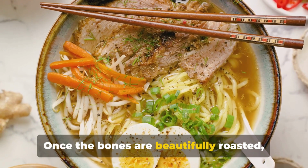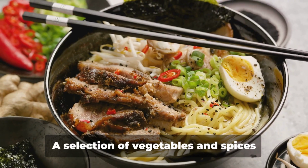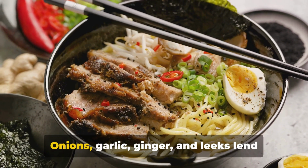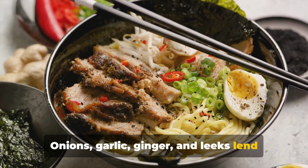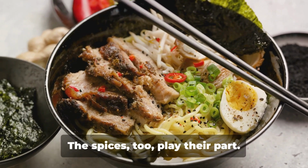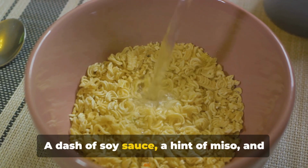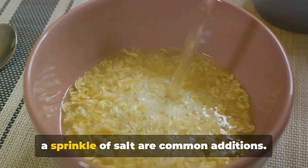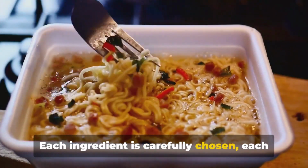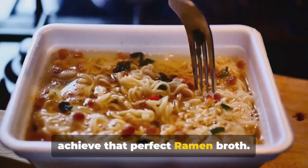Once the bones are beautifully roasted, they're ready to be simmered. But not alone. A selection of vegetables and spices joins the party. Onions, garlic, ginger, and leeks lend their flavors, creating a symphony of taste that dances on the tongue. The spices too play their part. A dash of soy sauce, a hint of miso, and a sprinkle of salt are common additions. Each ingredient is carefully chosen, each step meticulously performed, all to achieve that perfect ramen broth.